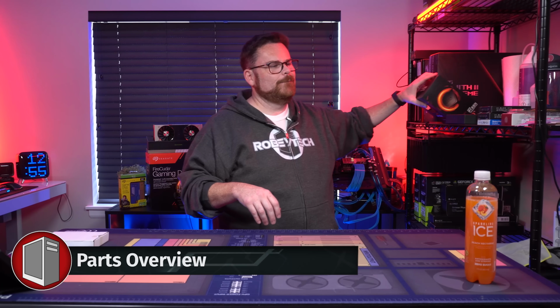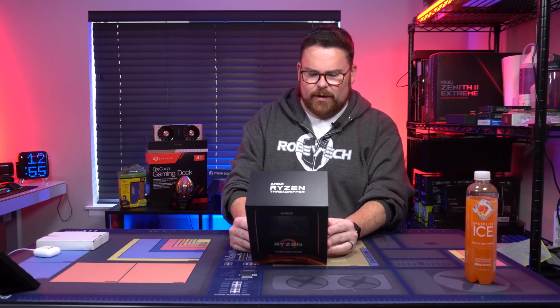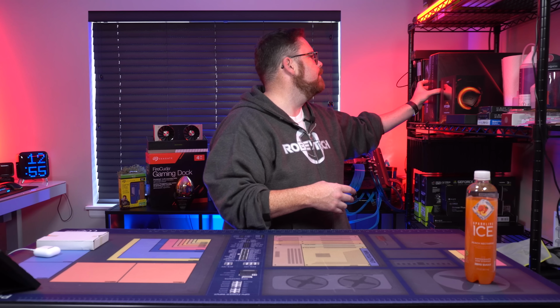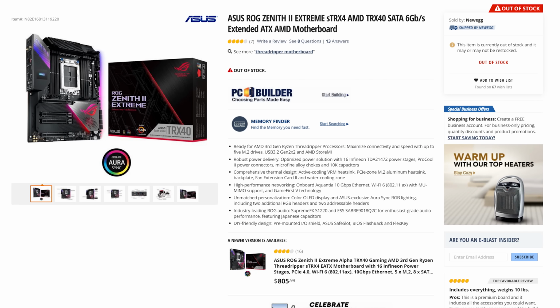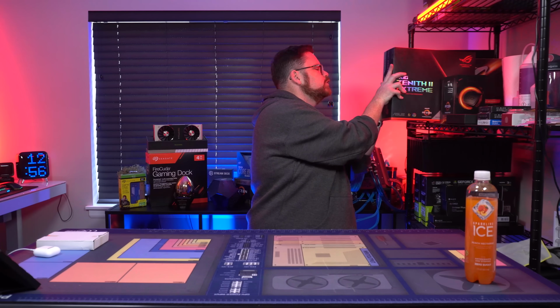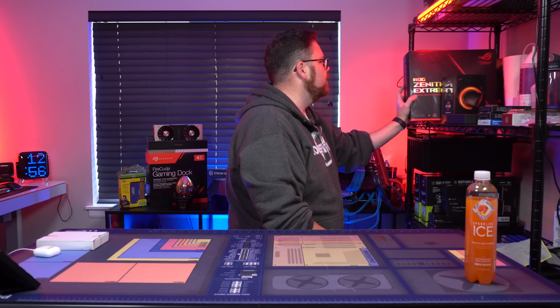And let's start talking about parts. So at the core of this is the AMD Ryzen Threadripper 3970X. This is a 32 core, 64 thread CPU. For the motherboard, this is the ROG Zenith 2 Extreme. It's a dream motherboard, absolutely a beast. We're gonna be using this in the build today. We'll do a tour of it here in a bit. It's got all the bells and whistles, given it's almost a $900 mobo.